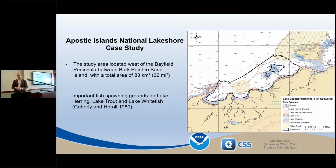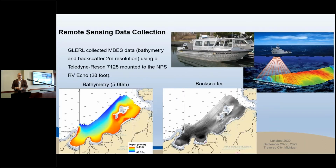The map you see here shows the location of this historical spawning ground. We digitized it from Coberly and Horrall, 1980. In 2020, the Geological Survey collected multibeam data, bathymetry and backscatter, at 2 meter resolution for this study area using the National Park Service boat, ECHO. The bathymetric imagery shows the depth distribution in the study area that ranged from 5 meters to 66 meters.